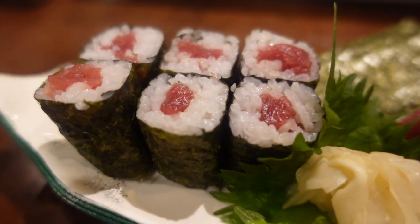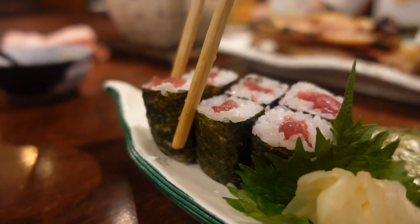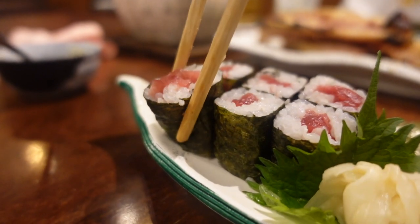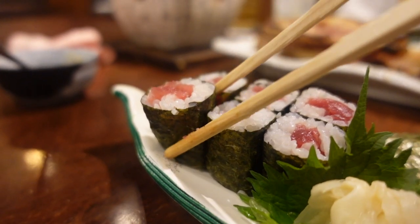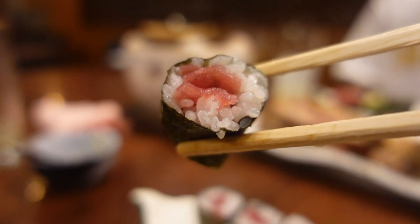Once you finish scraping the back meat off of the tuna, you return the carcass to the staff, who will then scrape off any remaining meat and make this hand roll for you. It's a great idea because this way, no food is wasted at all. Not to mention, it was super delicious.